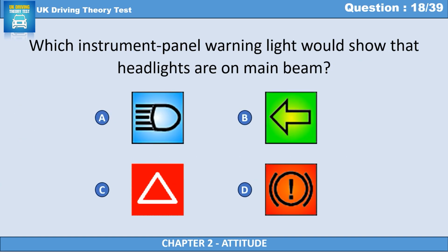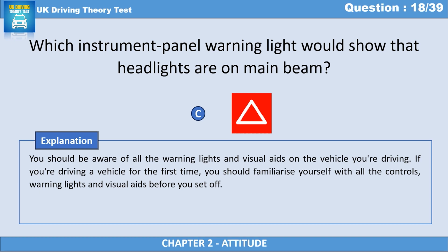Question 18. Which instrument panel warning light would show that headlights are on main beam? C. Explanation. You should be aware of all the warning lights and visual aids on the vehicle you're driving. If you're driving a vehicle for the first time, you should familiarize yourself with all the controls, warning lights, and visual aids before you set off.